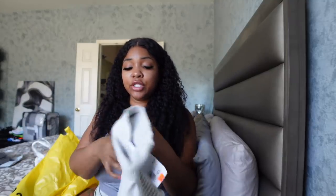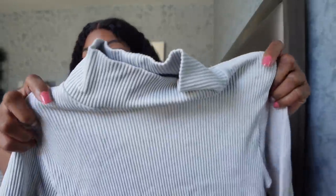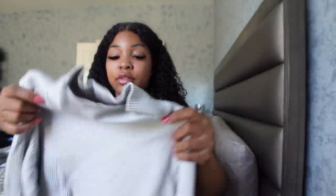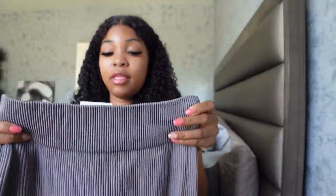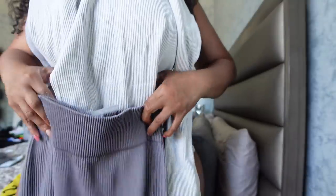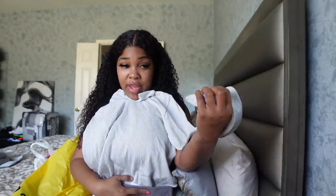Okay, so this is the bodysuit. It's just a light gray bodysuit. It has an open back. So that, and then I got these to go with it. They're just dark gray. Child, this is hard to see if I don't try it on. Y'all get the idea though. Then probably with some black boots maybe. I definitely can't wear this right now. I'll be wearing this when it gets a little bit cooler outside.